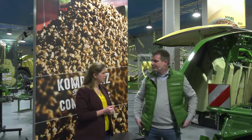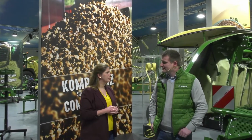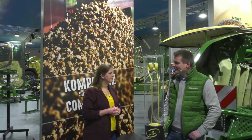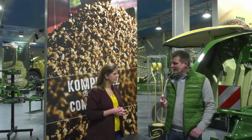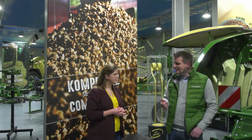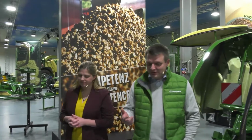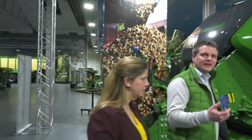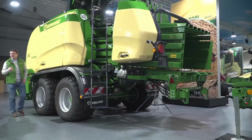What have we done to meet the different requirements in different markets? What chamber size do we offer? The 5th generation is currently available as the 1270 and 1290 configuration. The 1290 is in standard or HDP. HDP has been available on our machines since 2006, offering approximately 25% higher bale density, being especially interesting for customers who need to transport bales over a long distance.